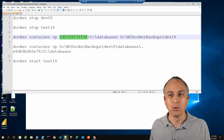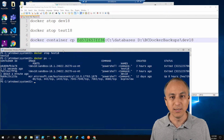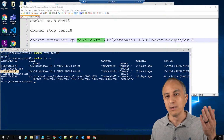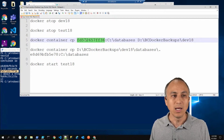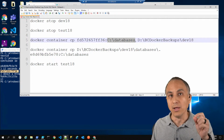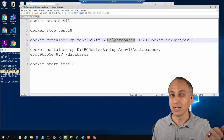And when you copy, you'll want to reference the container ID. So how do you get that? Let's go back to our PowerShell here. I'm going to type, oh, I already have it here. So we have docker ps -a, and my dev18 container has a container ID of FD ending in F36. So that's where this hexadecimal value is coming from. Now on this container, I'll have a colon, and then you reference the local path on that container. And apparently, I just learned this today, on the Docker containers, the SQL database files, the MDF and LDF files, are stored in C:\databases, plural. And we'll take a look at this later.